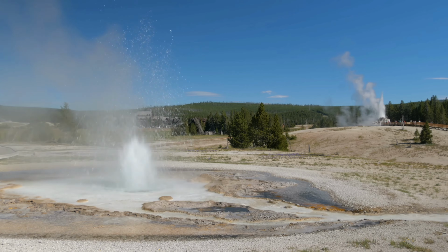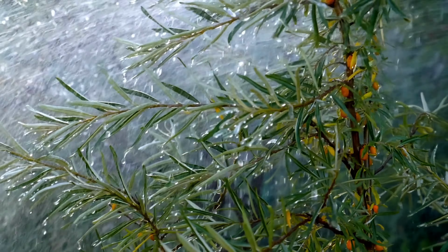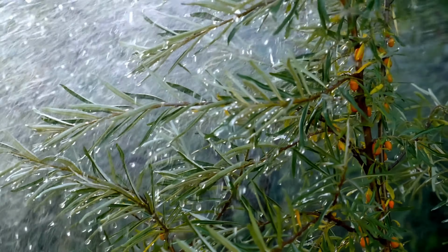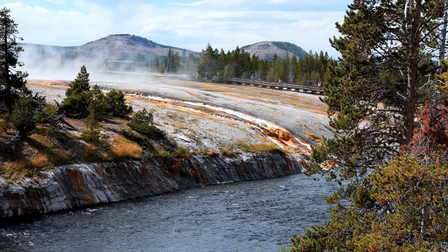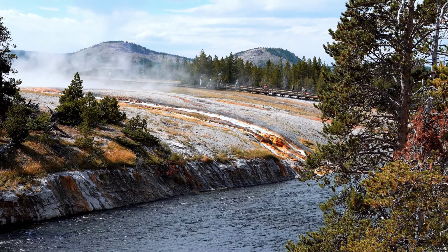This is what drives Yellowstone's famous hydrothermal system. Here is how it works. Rain and melting snow seep down through miles of porous rock. It gets superheated by the magma chamber beneath, but the immense pressure keeps it from boiling. As it expands, it is forced back up to the surface.